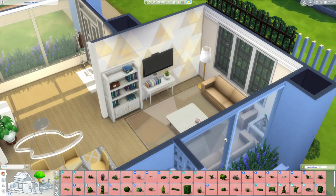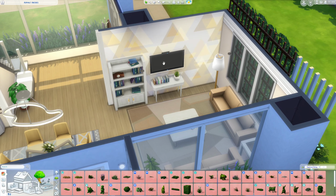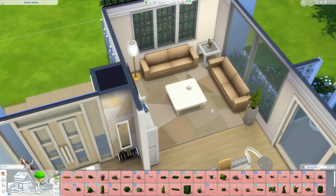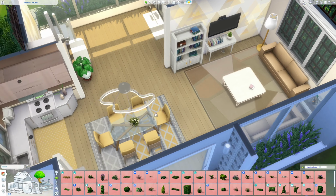So in here we have our living room. It's kind of a weird living room because we have this bookshelf, TV, some books, some more books, plant, lamp, plant, dog, and that's it. And a couple of cheap couches. This is cheap furniture, of course, but I was kind of running out of money already by the time I came to the living room.